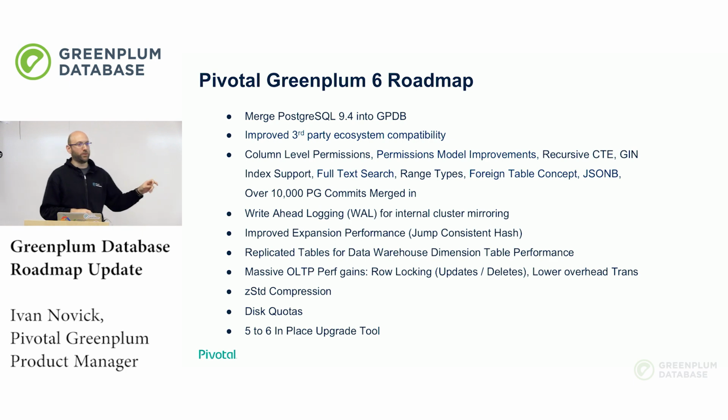And lastly, disk quotas, which is really important for environments, let's say exploratory data science environments where people need to create scratch space and reserve a certain amount of space, and you don't want them to fill up the whole disk because they made a mistake in their SQL and generated a huge cross-join and filled it up.